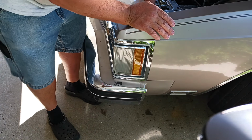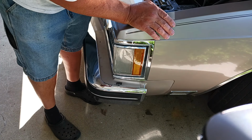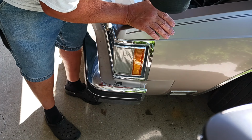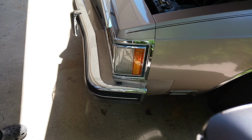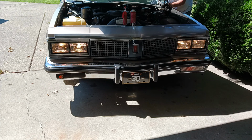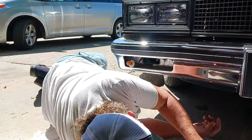Yeah. Came out a lot easier than it's going in. There we go. All right, that'll work. We got to check them lights because we may have to drive at night. All right, that looks good. Okay, well, let's get this big bad boy back in there.